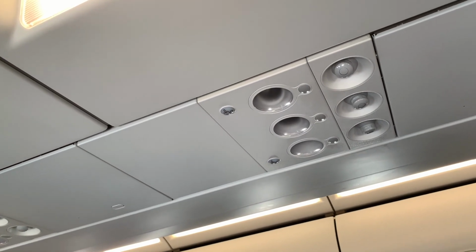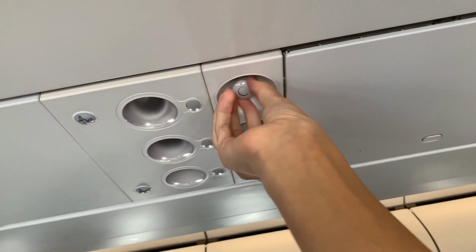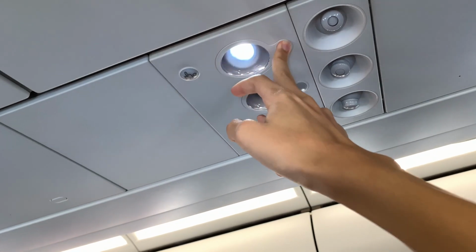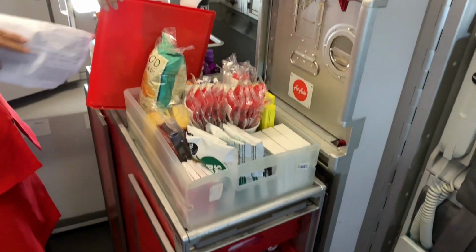Fortunately, for those who are still furious at the lame joke I cracked earlier, AirAsia does equip their A320neos with air vents. Yay! There is also a reading light, which I took footage of on my return flight. The service was where AirAsia really shined.